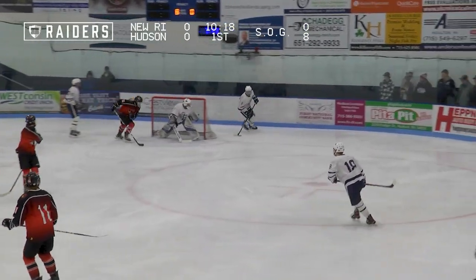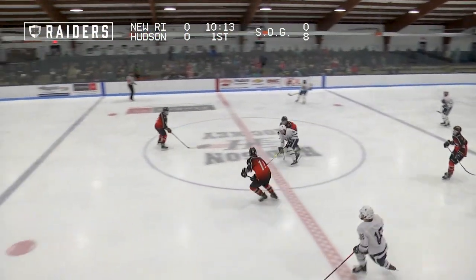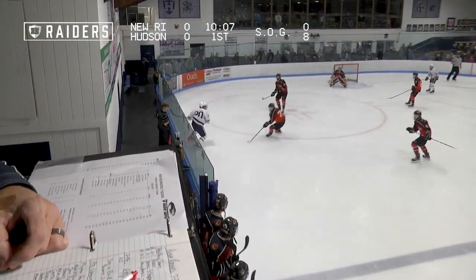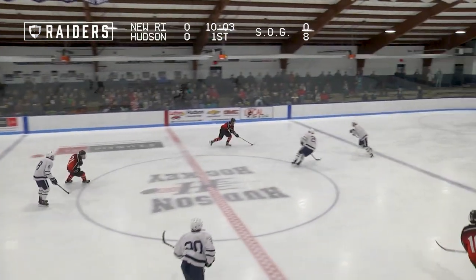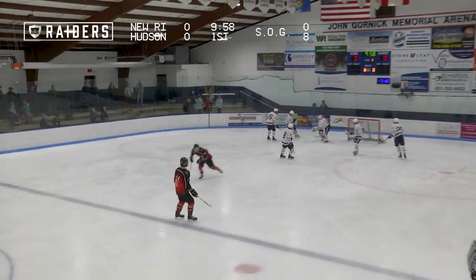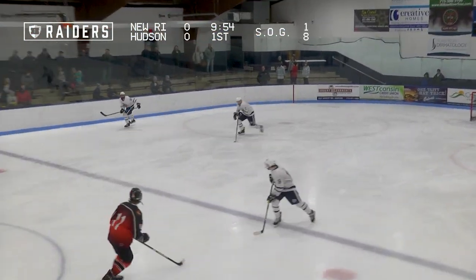Out front, Mueller, nice little touch pass on over to his defensive partner. That's number 2, Max Giblin. On up to Kokendorfer. Kokendorfer, a ton of sticks in the way there. He gets through most of them. Still alive in the zone here. Loses the handle. That's Blake Mueller on the near board. Tigers regroup, fire one on in. I think that's the first shot on Ripper. Guy's got to be getting a little chilly down there.